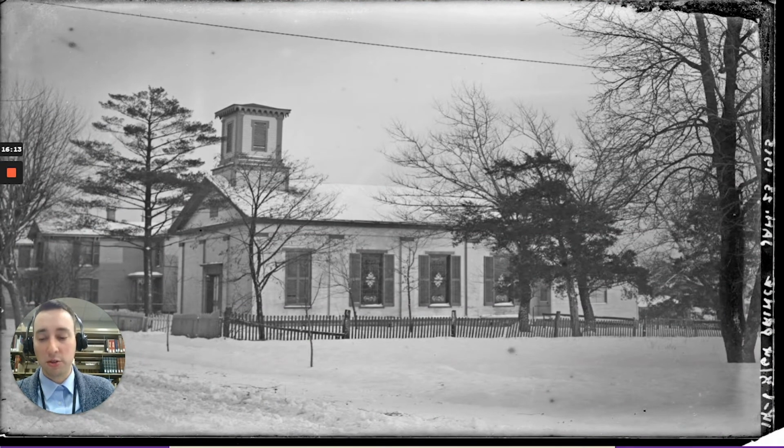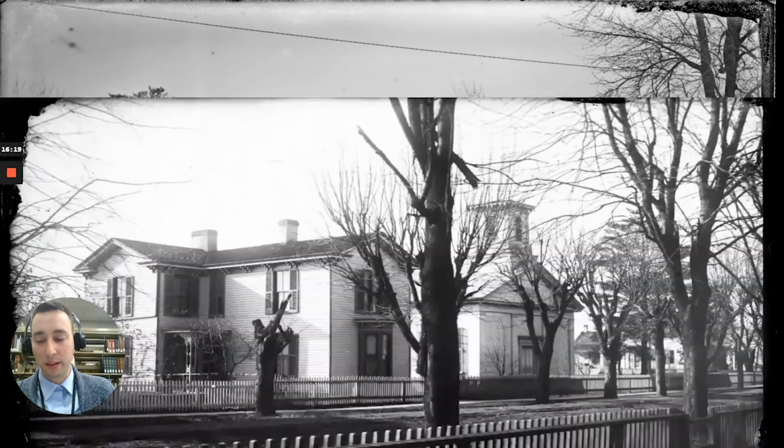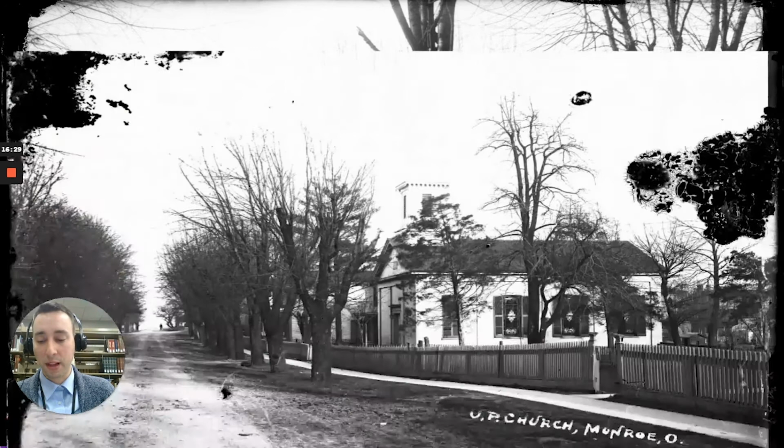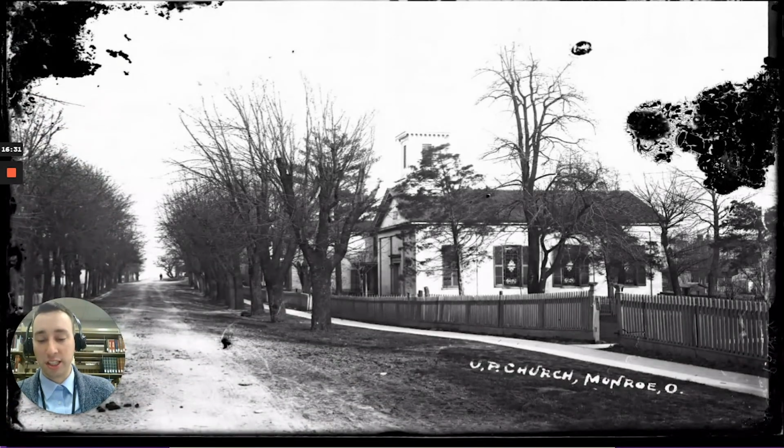Mount Pleasant was first organized in Kentucky in 1792 and moved to Monroe around 1802. From 1804 to 1807, the church was called the Swamp Creek Congregation. In 1807, the name was changed to Mount Pleasant Associate Reformed Church. After a merger of two national churches in 1858, the church's name was changed to Mount Pleasant United Presbyterian Church.